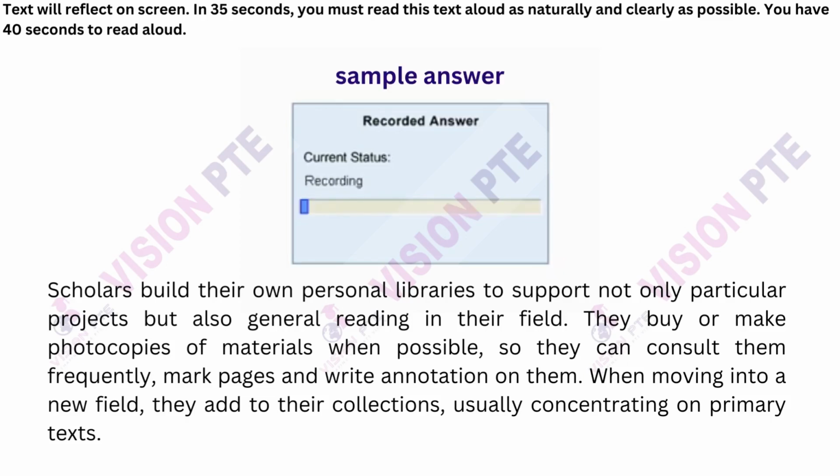Scholars build their own personal libraries to support not only particular projects but also general reading in their field. They buy or make photocopies of materials when possible, so they can consult them frequently, mark pages and write annotations on them. When moving into a new field, they add to their collections, usually concentrating on primary texts.